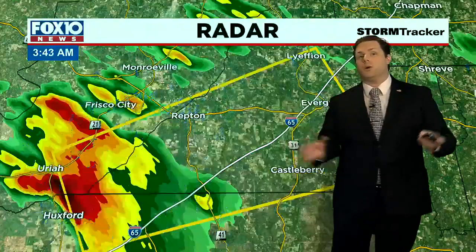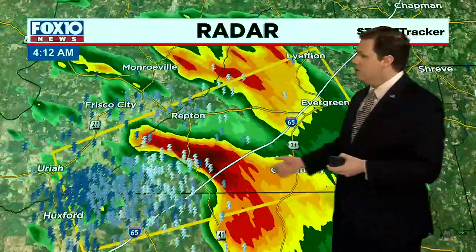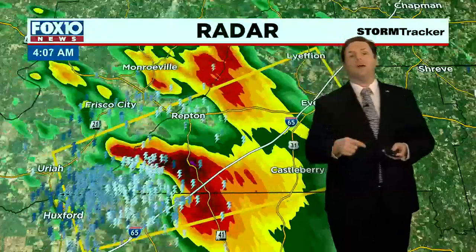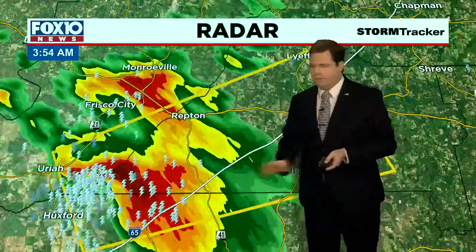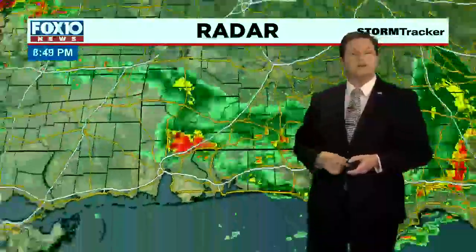Lightning, a tremendous threat with these storms, as is massive amounts of hail, heavy rain, gusty winds. There is going to be the risk of tornadoes today. That risk is not overwhelming, but gusty straight line winds can certainly cause havoc, knocking down trees and power lines.